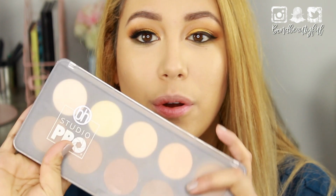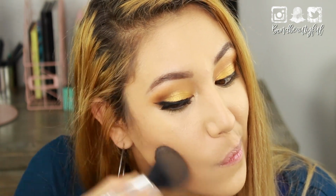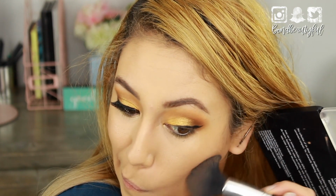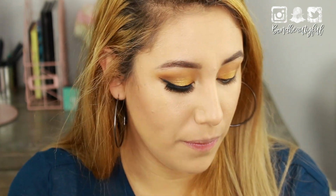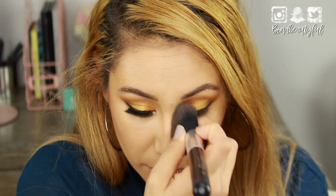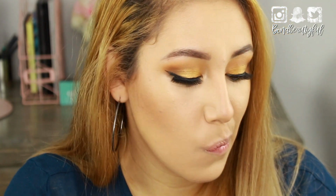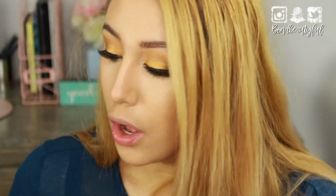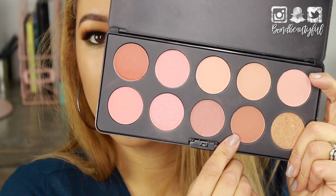Alright, I'm going to contour using, of course, my BH contour palette here, and I'm just going into this shade. I'm going to really contour my cheeks out. And my nose. Once I've done that, I'm gonna mix in this color. Okay, for blush, I'm getting into the BH Nude blush palette, and I think I'm going to do a light wash of this color and this color.